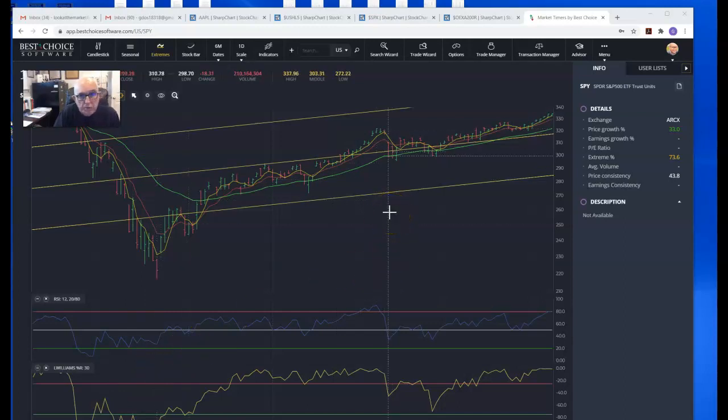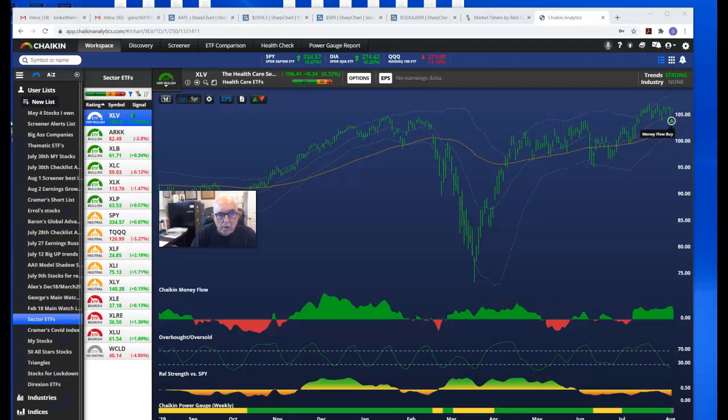Here's best choice. This is a chart of the S&P ETF, SPY or SPIDER. And you can see the extreme is now at 73.6. And we have room at the top. In other words, this line here, when extended out, is a 90% line. And we're sitting at 73.6, so we have room at the top. That's the S&P.